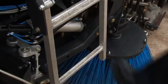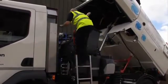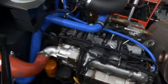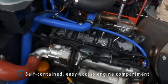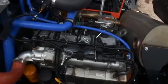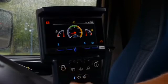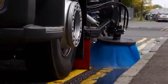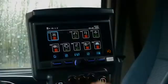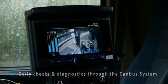The V651 has been developed from years of listening to operators who place productivity at the top of their list. So we've engineered it not only to be reliable, but to make it easy to maintain. The enclosed, self-contained engine compartment protects components from the elements and significantly reduces noise. Engine packs are easy to access, and daily checks are completed through the canvas system. Steel pipes replace flexible hoses where possible. Proximity switches replace micro switches. And of course, fault diagnosis is easier in the first place with the canvas system.